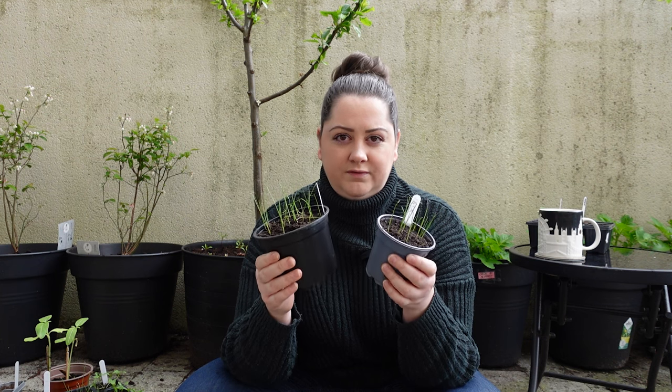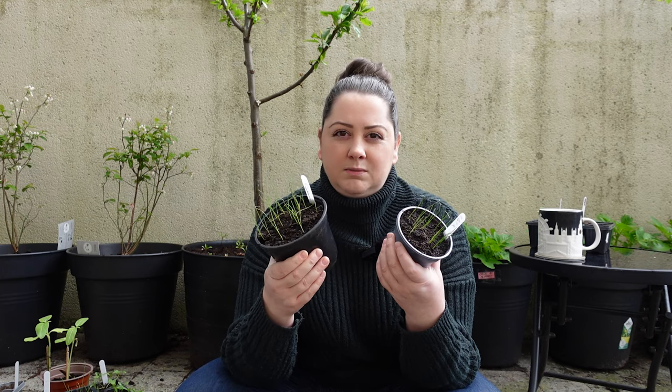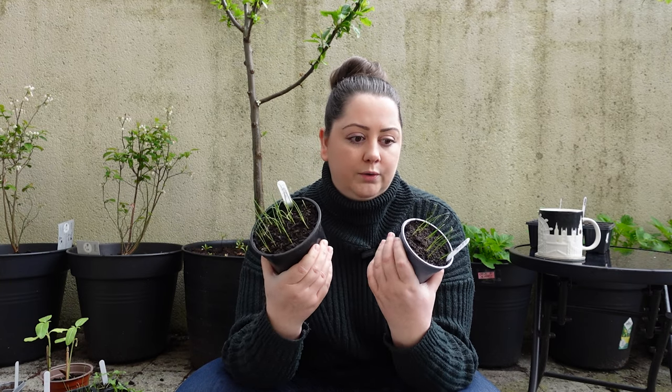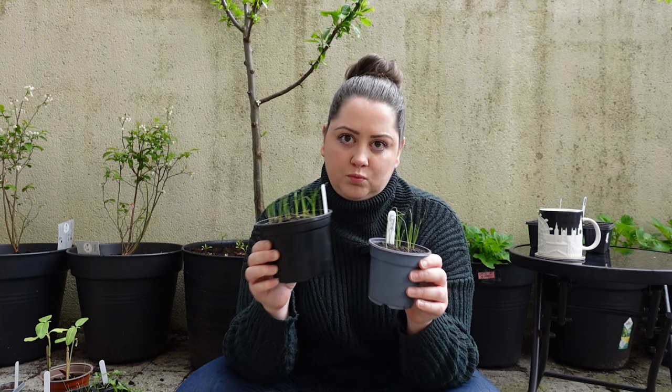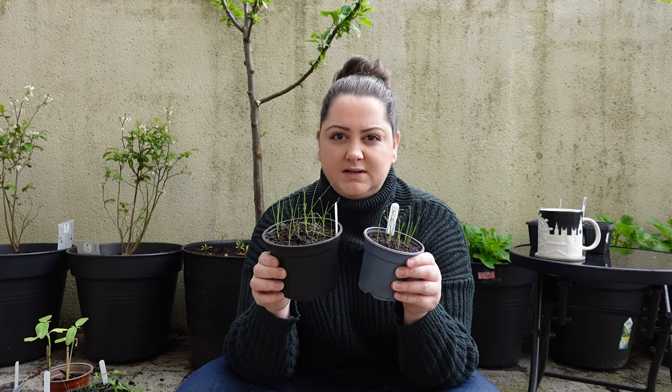Leeks are one of my favorite vegetables, particularly around the winter time, for soups and stews. Leek and potato soup is just my favorite. So yeah, super nice. These should grow really big. These are a big variety. And now I know a bit more about them, I'm going to grow them a little bit deeper. But I'll show you those in a few weeks, because they're not ready to go out yet.